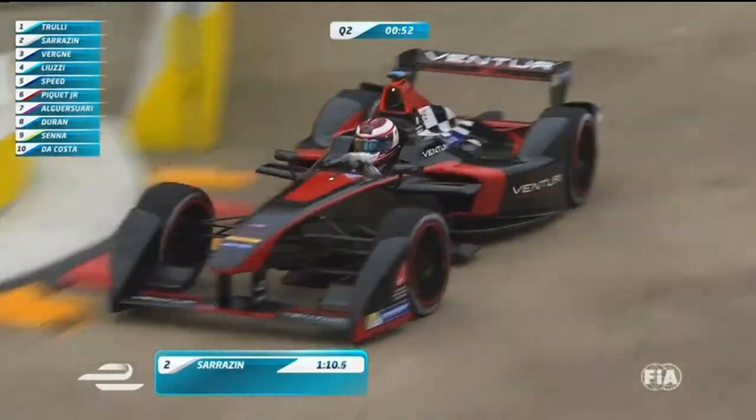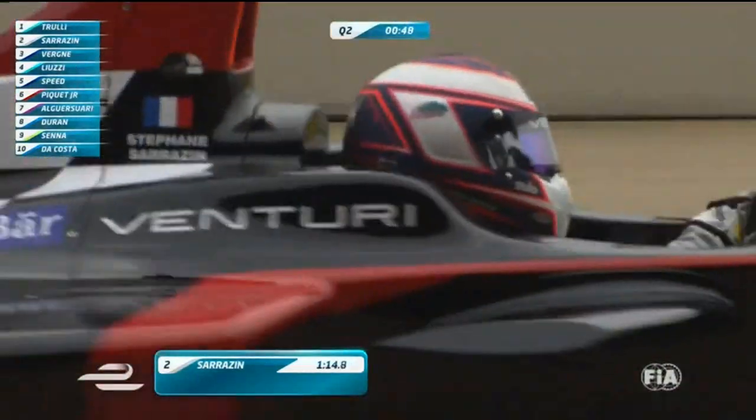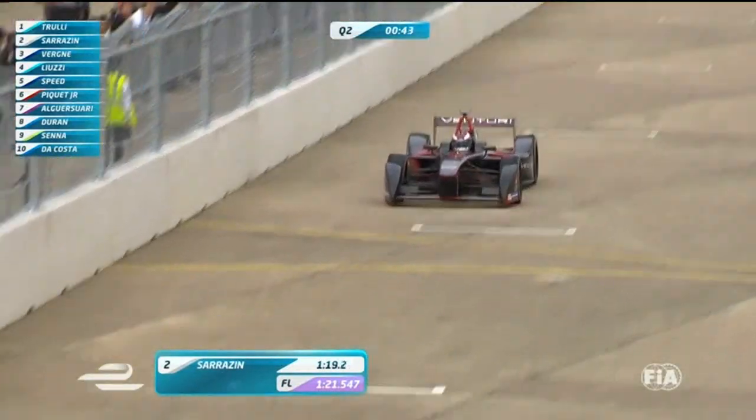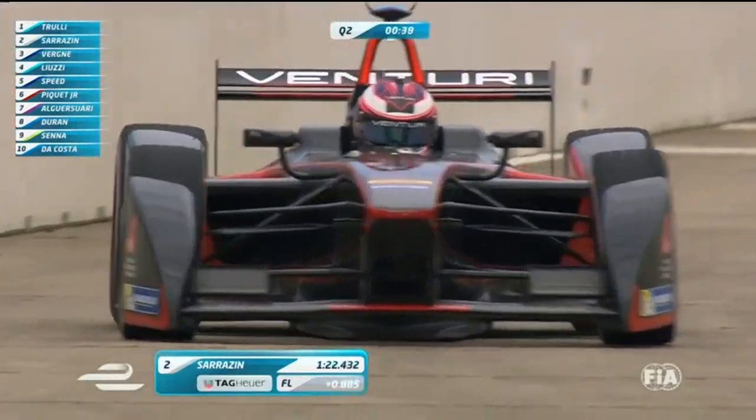You can see he's throwing it around. He's still trying to get something out of it, but I don't know, fingers crossed, maybe. He lost 0.4 of a second in the middle sector, so if you can really hook it up, he might be all right. Across the line he comes, still in second place, but no, he loses half a second on that lap, and that's galling, isn't it?